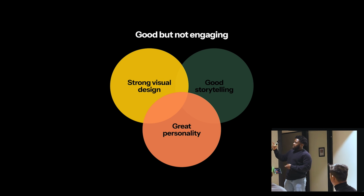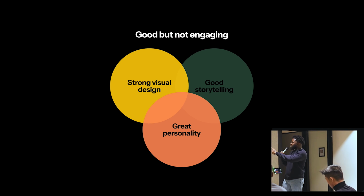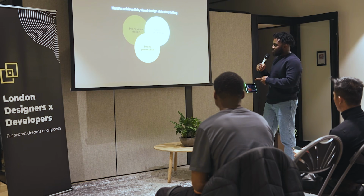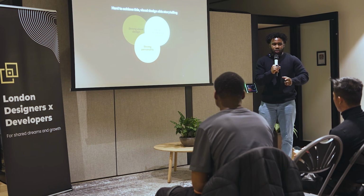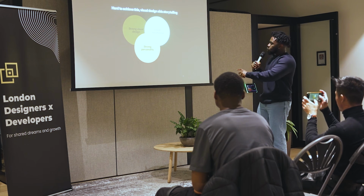When a portfolio has strong visual design and great personality, but doesn't have good storytelling, once you see it you realize that, yeah, this is unique, but when you dig deeper, you realize that it lacks depth. So it's still good, but it's not engaging enough. Another one is when a portfolio has good storytelling and strong personality. I actually think this is not even good, because visual design is what aids storytelling, and you're a designer, so that should be table stakes for you. You should have visual design on lock at least. If your visual design is not good, your storytelling will definitely fall short.